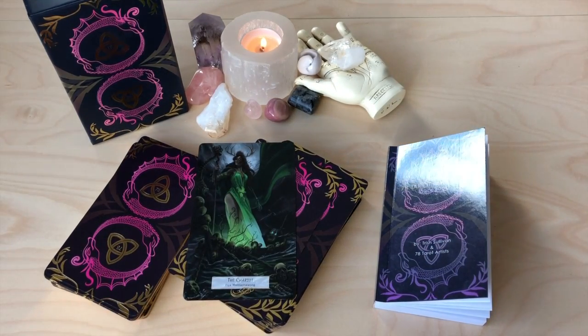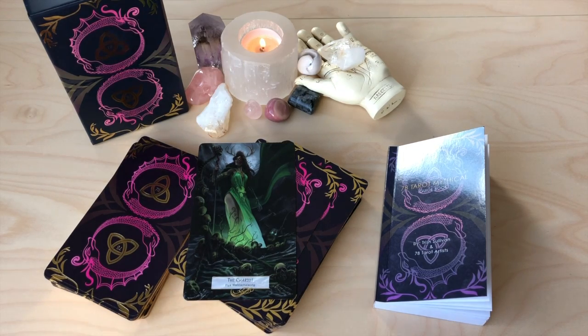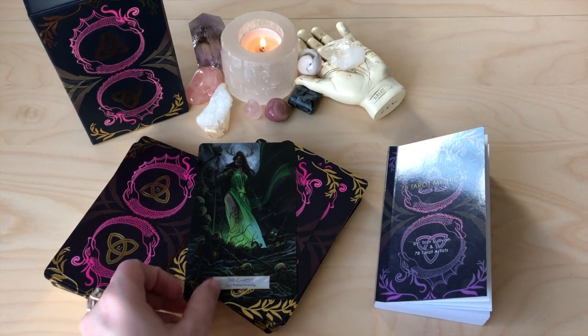I love these decks. I love that they bring together a bunch of artists. I love that there is now all of this incredible different variety, tarot art in the world. And it is a stunning idea, and they do it very, very well.